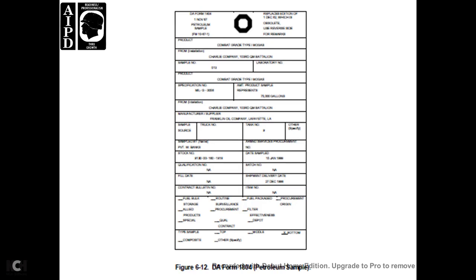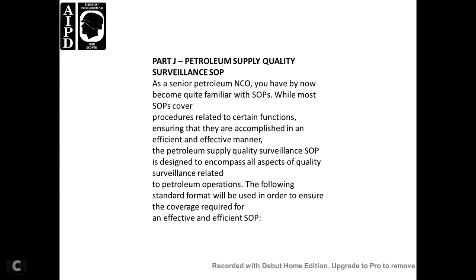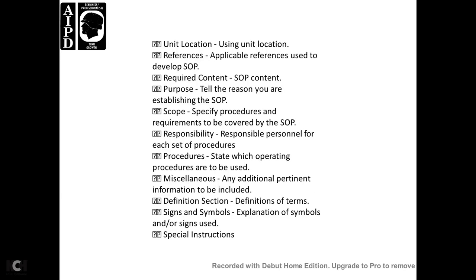All right, Part J, Petroleum Supply Quality Surveillance Standard Operating Procedure. As Senior Petroleum NCO, you have become quite familiar with the SOP, with the measurement of the SOP, with the procedure related to the certain function, and ensure that they accomplish the efficient and effective demand with the petroleum supply quantity. The quality surveillance SOP is designed to encompass all the aspects of the quality surveillance related with the petroleum operation, following the standard format that will be used to ensure the SOP is effective. Unit location: you have the location from the applicable reference.